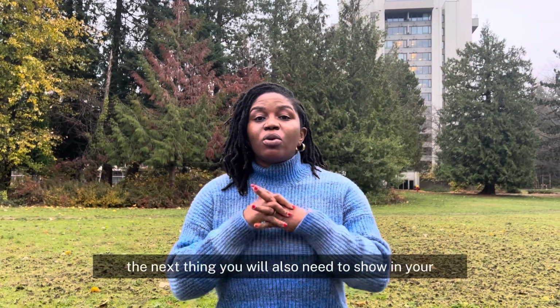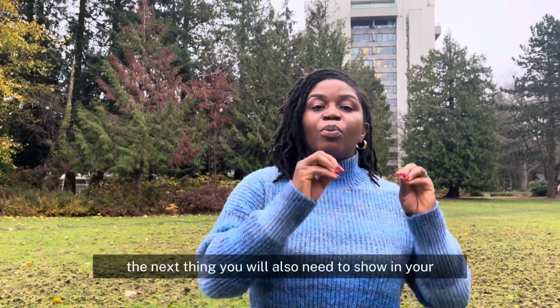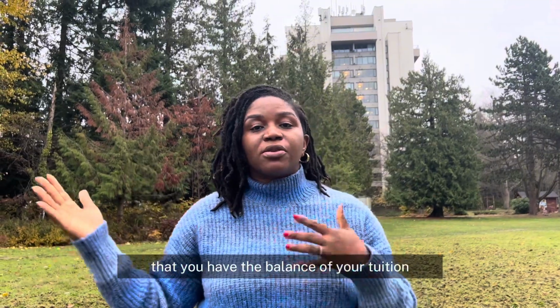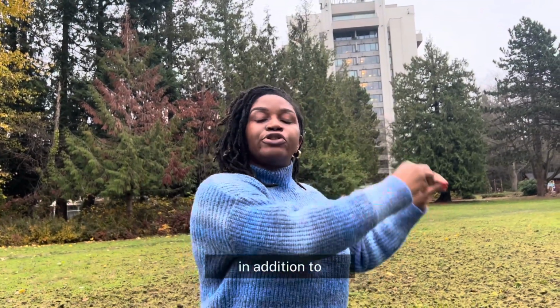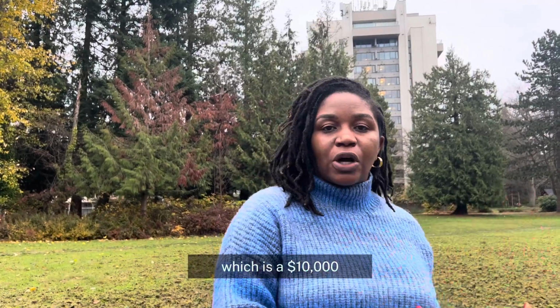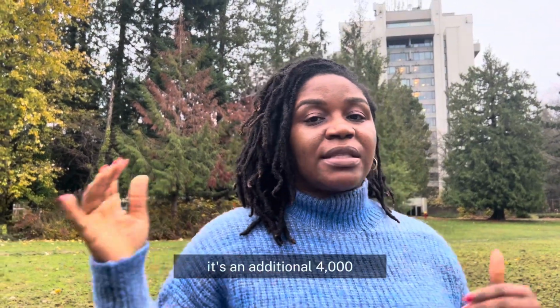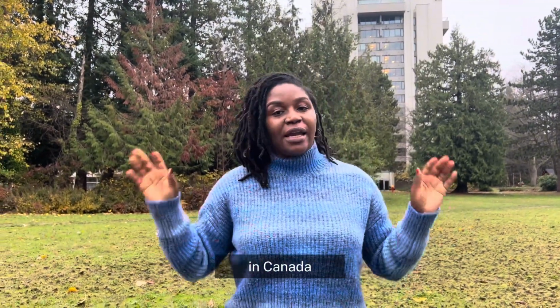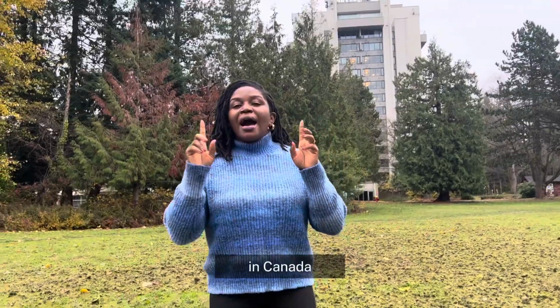The next thing you would also need to show in your proof of funds is that you have the balance of your tuition in addition to your living expense, which is the $10,000. If you're coming with a spouse, it's an additional $4,000 times the number of years that you have to study in Canada. Avoid lump sums.